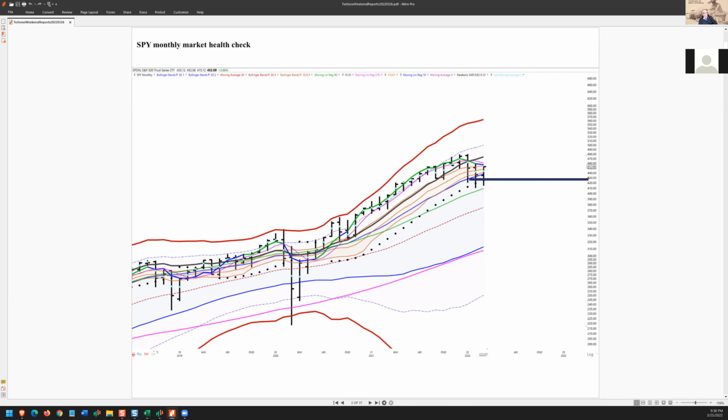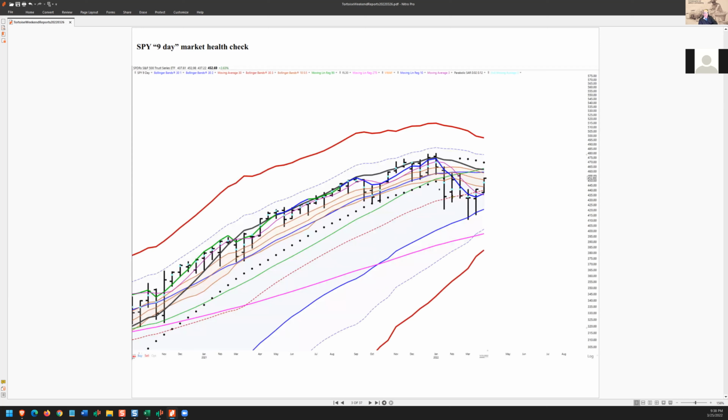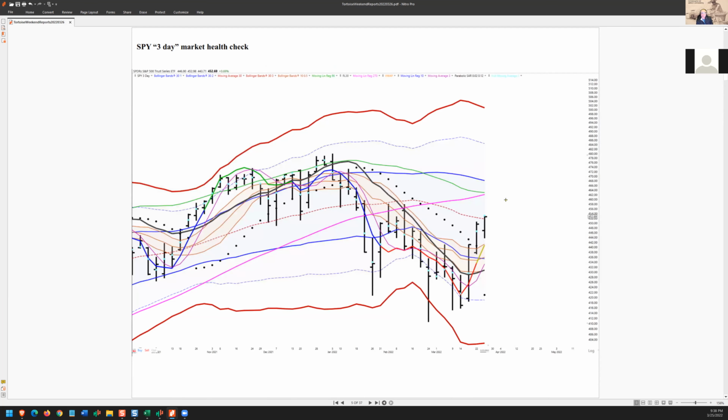Strong support around 430. You can see that's the congestion zone, and it is voting to the upside. The PSR flip is in sight. All-time high at 480 is in sight. That was the congestion zone. It's now starting to work. Week and a half of goodies. The PSR flipped happened on the weekly.